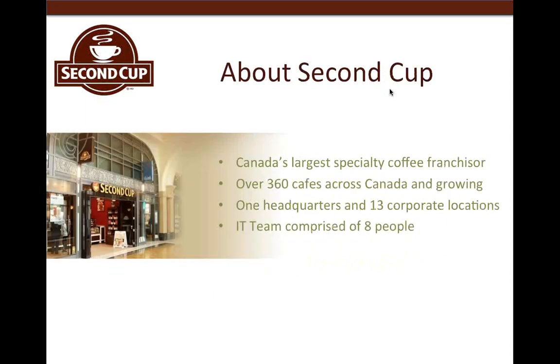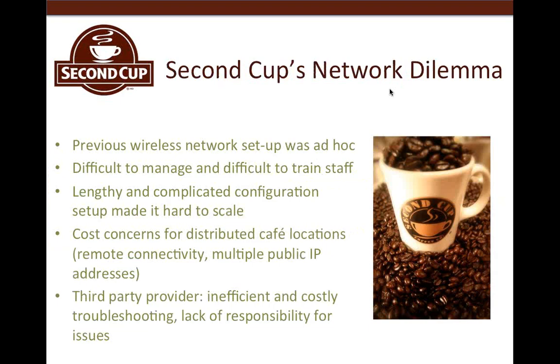Yeah. So you guys have a very, very large network, 360 cafes across Canada right now, and 13 different corporate headquarters, but just 8 people on your IT team managing all of these networks. That's correct. And so all across Canada. So we'll actually look at an overview of Luke's network, and we can actually see all of the different sites that they're managing. So I wanted to take a second and talk about what the Second Cup IT team ran into and Luke ran into with their previous network and why they were looking for a new type of solution.